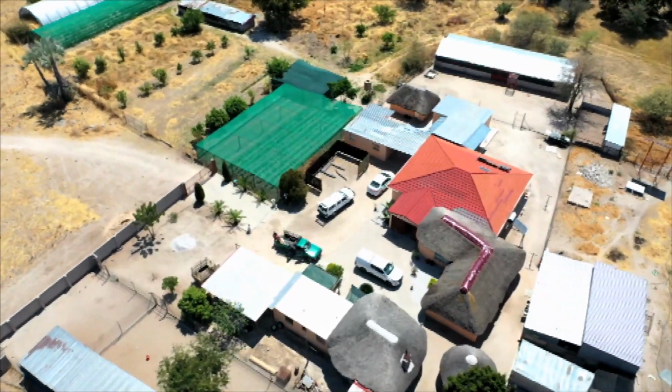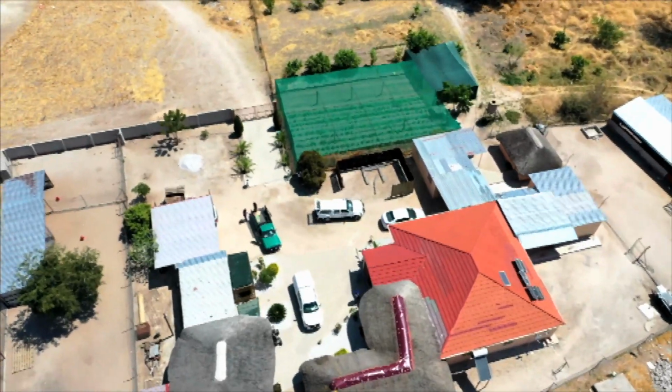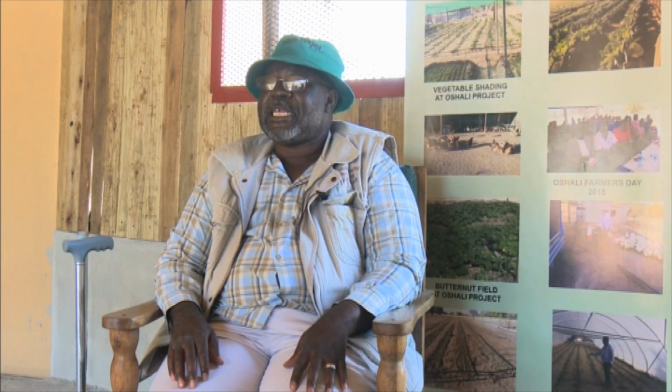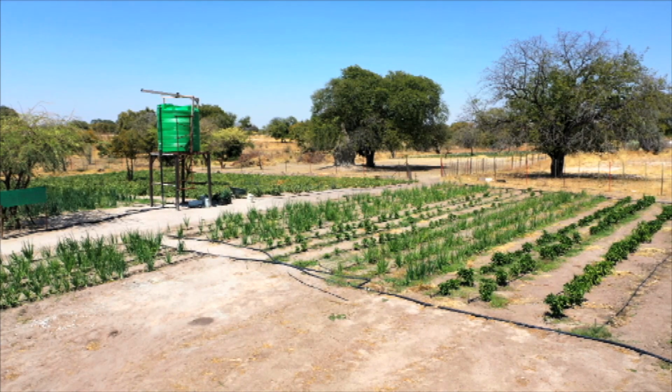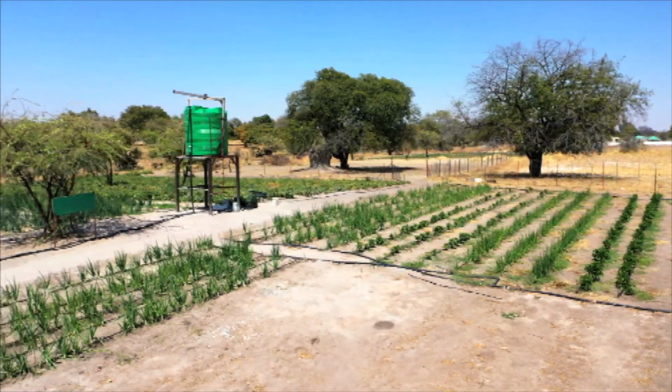We started in 2010 with a small gardening on the other side. Then we were lucky to be funded by the Environment Investment Fund. They funded us with the establishing of at least a modern gardening. They bought us a greenhouse tunnel on the other side. We are going to look at them, and since then the project continued to succeed until today.